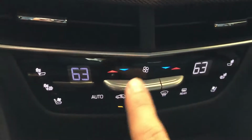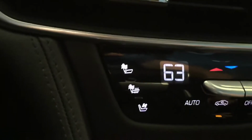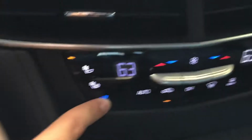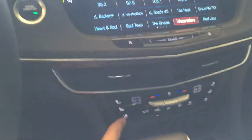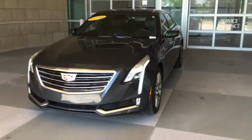All touch sensitive. This is actually a little less touch sensitive, you know, very, very professionally laid out controls right there. You've got the heated seats and then you have the ventilated seats as well. Turn that on, cool everything off. Feels amazing. Very, very beautiful interior. So we're gonna take this for a little quick drive, let you know what we're thinking of it. And let's have some fun. Lovely. All right, let's take it for a little spin.